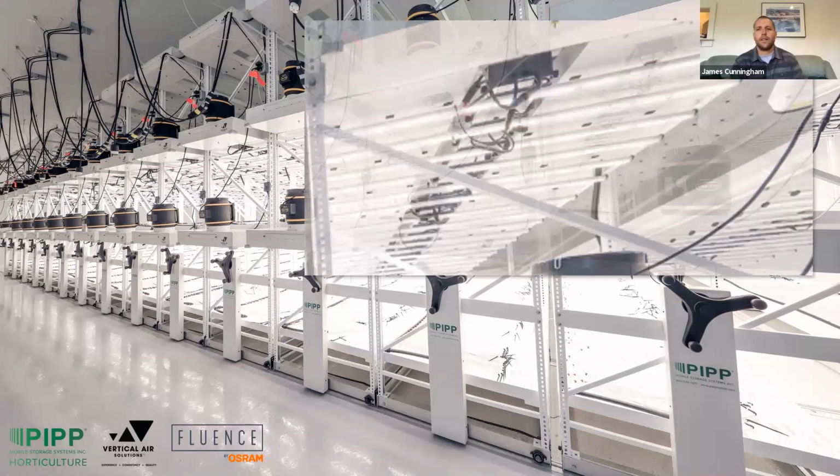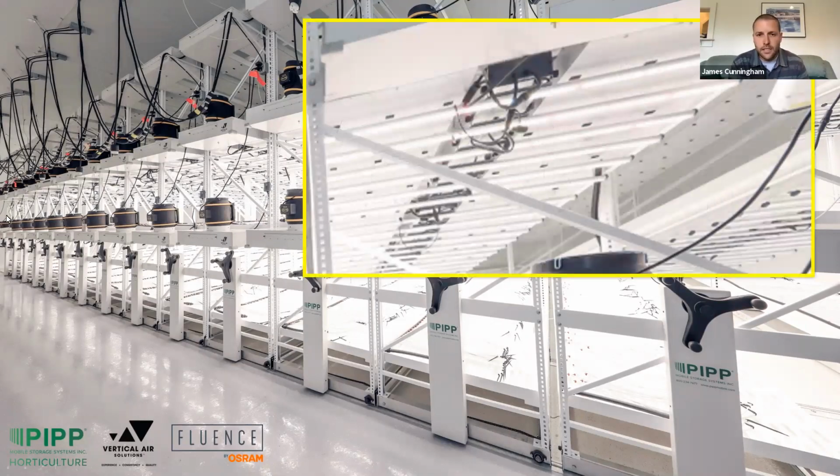Sure. So as you can see here, our air delivery system, the ports fit directly between the light bars on the Fluence lamps here. We had a strategic approach towards that in order to deliver that same consistency of airflow that you see from these lamps here.